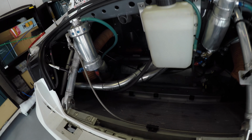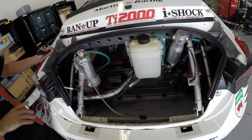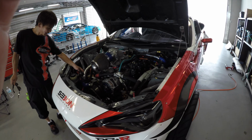Radiator. Where's the fuel tank? Fuel cell? Standard, normal. Plastic tank? Yeah, plastic. Wow. So for weight reasons, they moved everything to the front. This car's pretty nuts. There you have it, eh? Probably the craziest 86 in the world. Thanks for the tour. Arigato gozaimasu.